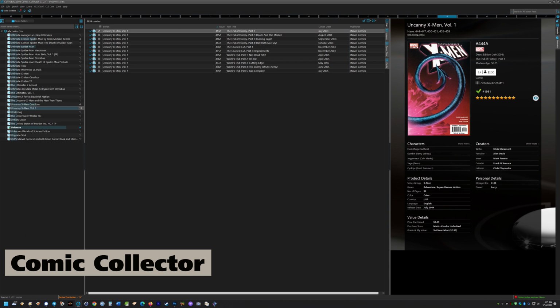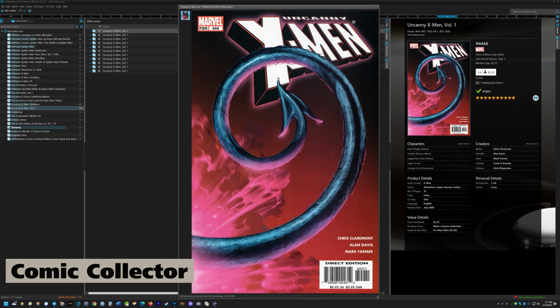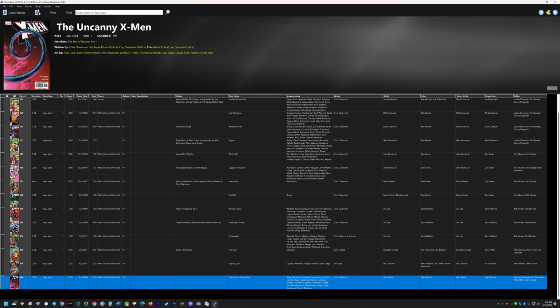You can get a lighter color if that's your thing. And that's true of both programs. So I think in UI, they're pretty equal. They're very different, as you can see. They're very different from one another. But I'm not sure I could say one is objectively better than the other in regards to UI.